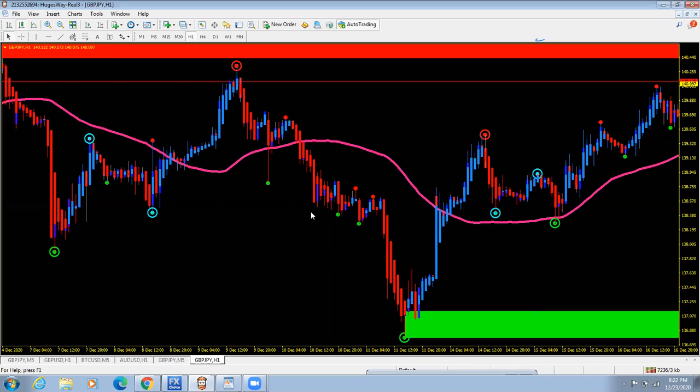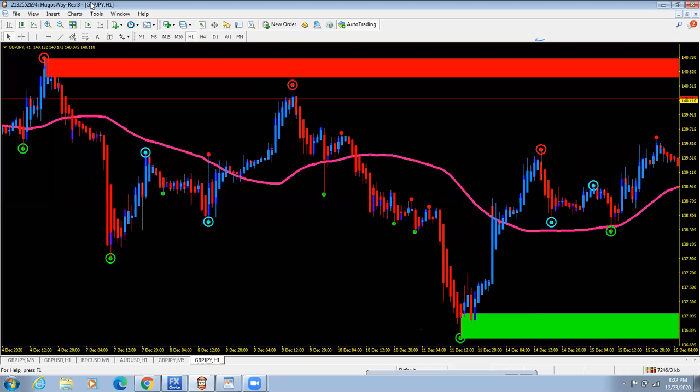Does everybody understand that? Whatever is in the first position, if it's stronger than the second position, then you want to look for buys to happen. You want to look for it to go up. If the second position is stronger than the first position, you want to look for sells.